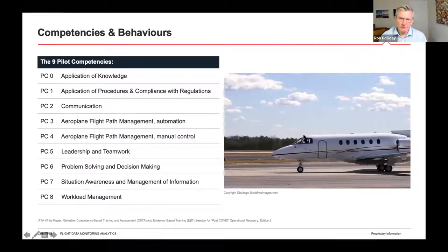But ultimately, what we're after doing here is we don't want to say, yeah, it was just a two-knot exceedance, the crew responded, nothing to see here. We want to look at it from the perspective of these competencies and behaviors, and these are the 9 ICAO competencies listed here.